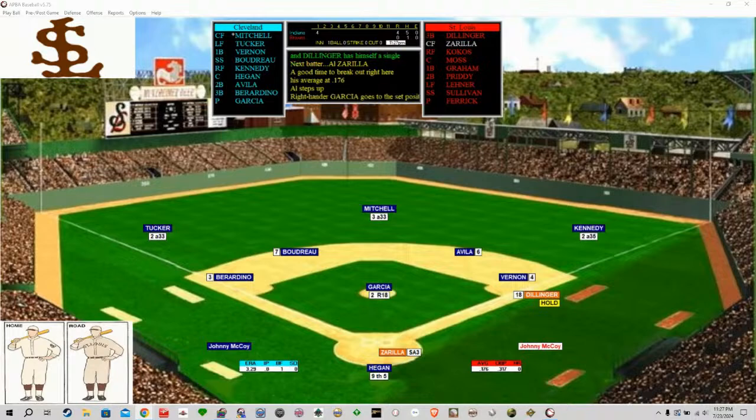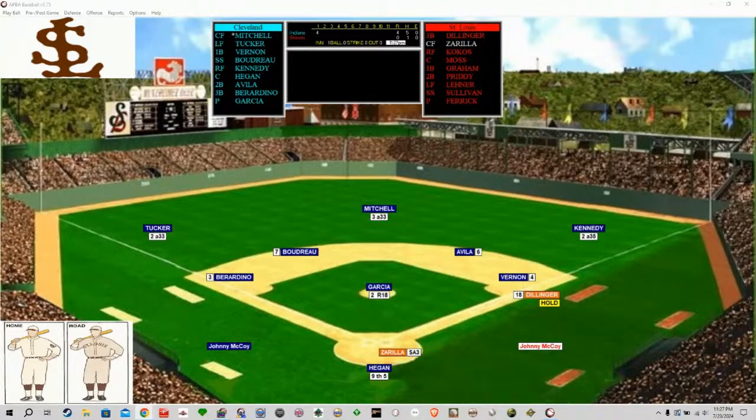Al steps up. Right-handed Garcia goes to the set position. Now he comes home with it. Swung on, popped up. Foul territory. Bernardino's running for it. Near the stands. It's out of play. Strike 1. So Zorilla steps back in.